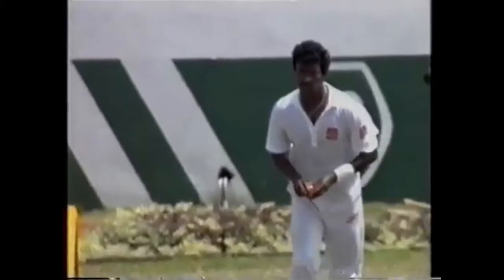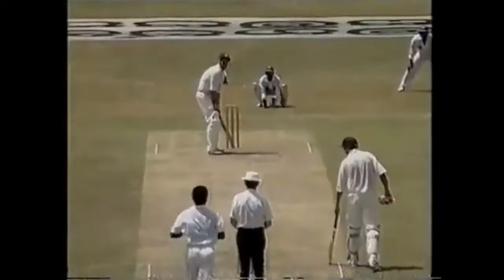Ramanayake. Full toss, a no ball. And that's very easily dealt with. Hammering it through. Wessels having made almost half those runs.